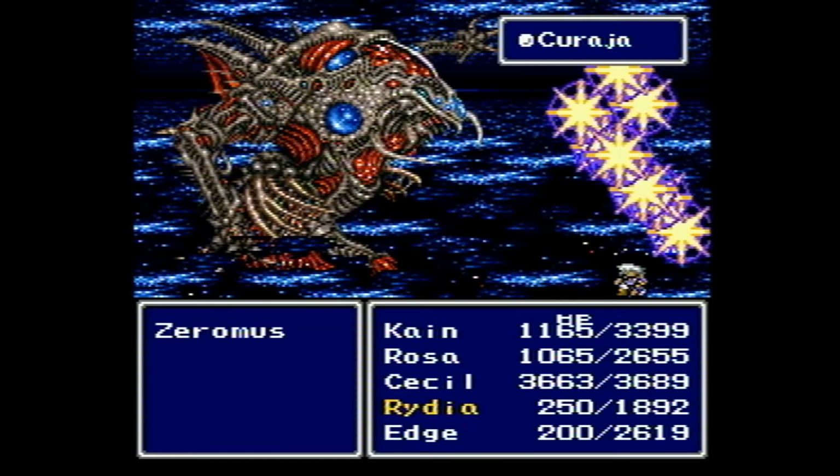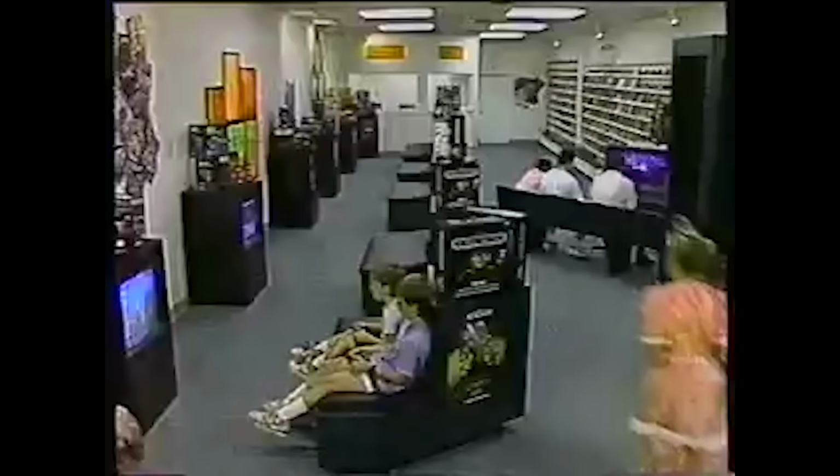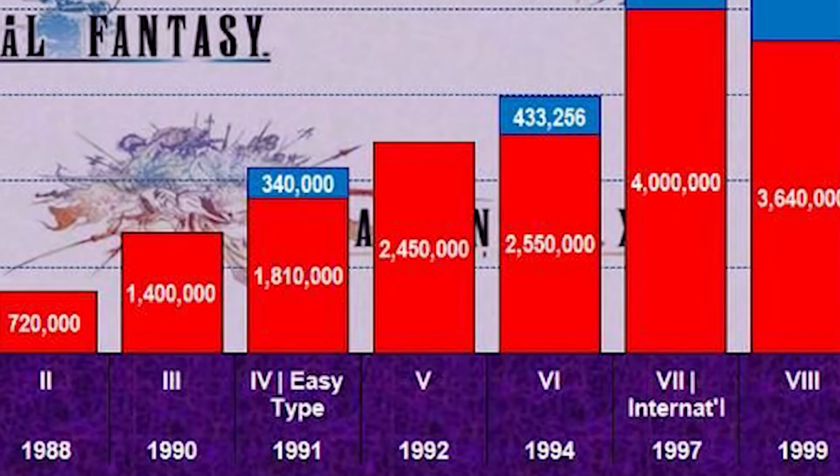Today is all about the fifth game in the series, the second Super Nintendo entry, the one that we here in the United States didn't see a release for initially. Critical reception of the previous Final Fantasy IV was promising, but with the RPG market still being as niche as it was in the early 90s over in the West, sales were not that stellar.